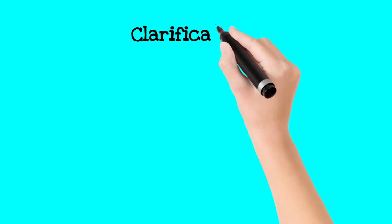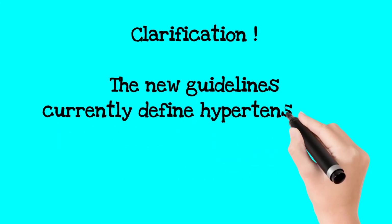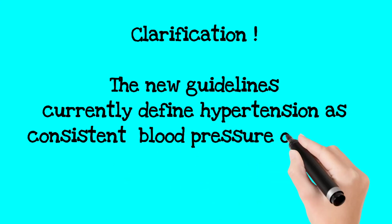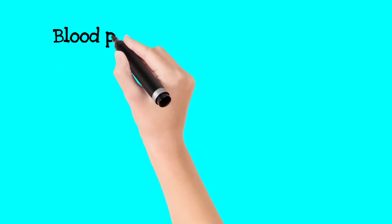So before we start today's discussion, just a clarification. According to the new American Heart Association guidelines, the cutoff for diagnosis of hypertension is systolic more than 130 and diastolic more than 80. So please take note of that. Today's discussion will be on blood pressure categories. We're going to discuss 4 blood pressure categories.